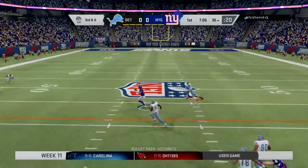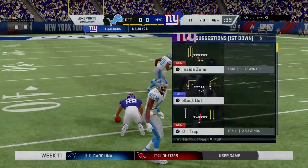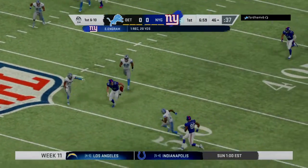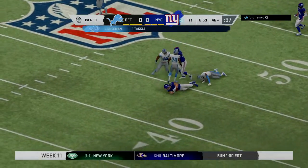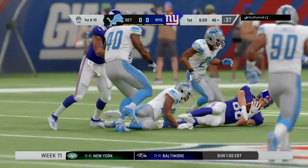From the gun, Jackson. And Ingram holds it in. And he'll be taken down, but not before they work it across midfield. An excellent pickup of 20 yards. So opening drive 3rd down, they complete the slant to move the sticks.